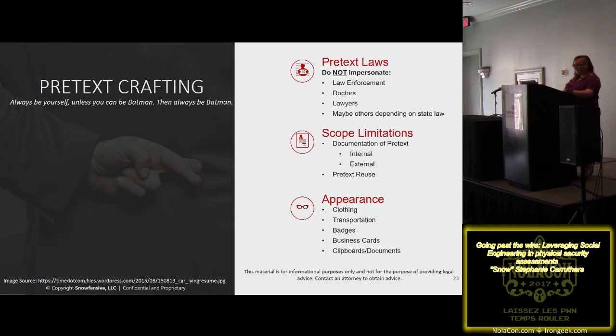Totally illegal, do not do it. Some states have different laws about people you can and can't impersonate. If you're in a hurry situation, contact a lawyer from that state just to be sure, but those are very important to know. Scope limitations. Sometimes we will have clients who say, okay, you could be anyone external, vendors, non-vendors, whoever, but you just can't pretend to be anyone internal. So working out stuff like that ahead of time with your client, just to make sure everyone's on the same page, and actually document your pretext.